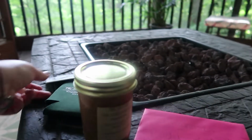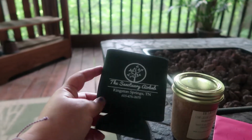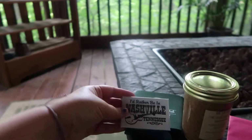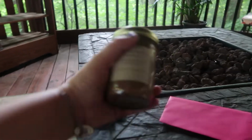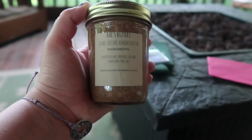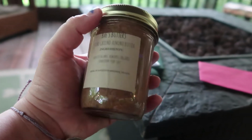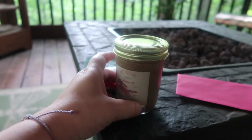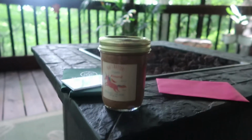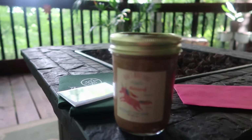It left us a really, really sweet note, a little koozie with their Airbnb on it, a magnet says I'd rather be in Nashville, and homemade almond butter that they make themselves, which is pretty cool. It's called Bay's Butters, and this is great because I'm not a peanut butter fan, but I love almond butter. Cody and Dad have had peanut butter the whole trip, and I haven't been able to snack on anything, so this will be my snack for the rest of the trip.